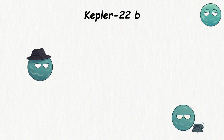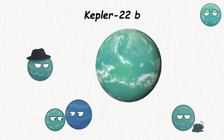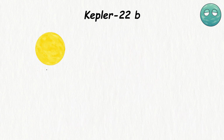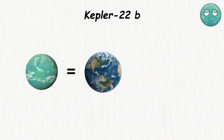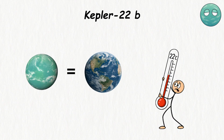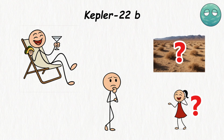Kepler 22b. Kepler 22b is like Earth's bigger, mysterious cousin, who lives in a sunny neighborhood but won't return your calls. At 2.4 times Earth's radius, it's big enough to be a super-Earth, or a mini Neptune in disguise. Nobody's quite sure. It orbits a star similar to our Sun and sits right in the habitable zone, soaking up just enough energy to keep things cozy.